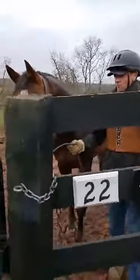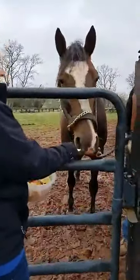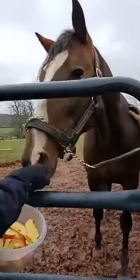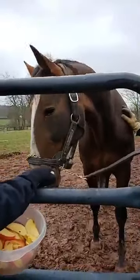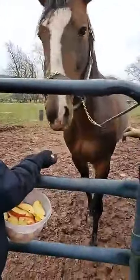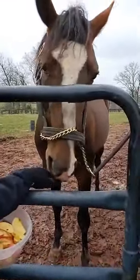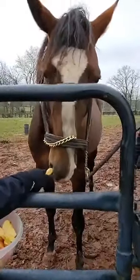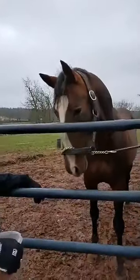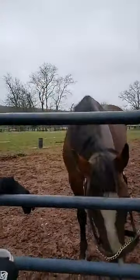This is Sweet Lou, in case you couldn't tell. I know he likes apples. Hey, what? No one's eating apples. What's wrong with him? There you go. I knew he would eat it. So Sweet Lou is probably one of the ones that most people recognize because of that big white face. He's also a favorite of a lot of people on the farm because he's pretty fun to deal with and he's got a lot of personality. Apparently no one likes apples, so I'll do better next time. We'll bring carrots.